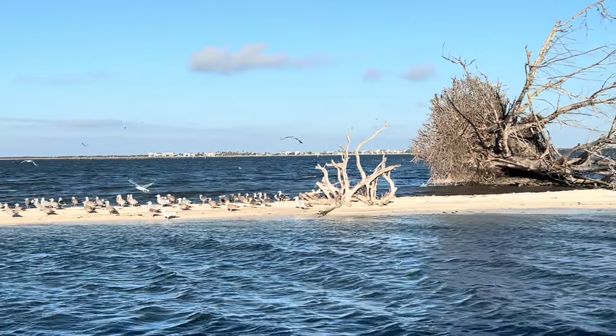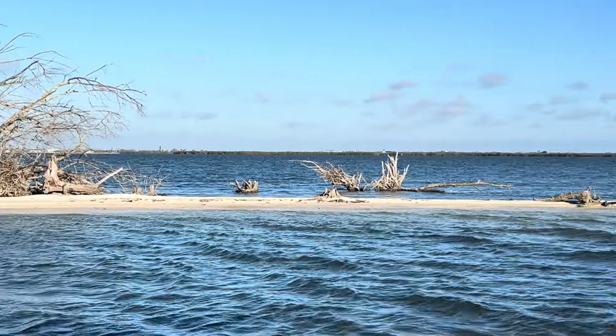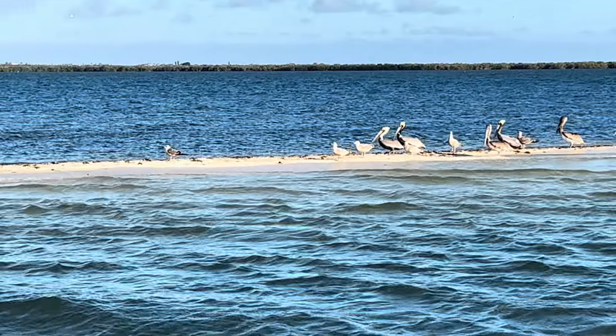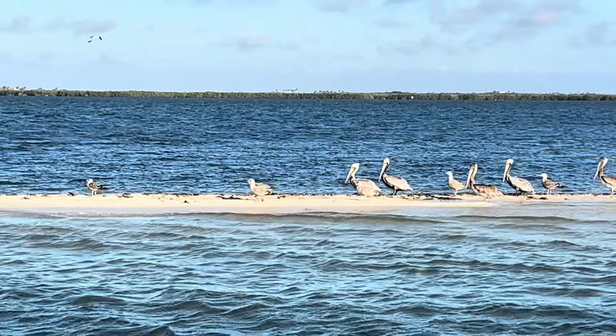Yeah, sometimes that works. You see some more of these pelicans. You can see some young pelicans, the brown ones. You can see the mature pelicans, the ones that have the white and the gray. It's like us. White and gray.